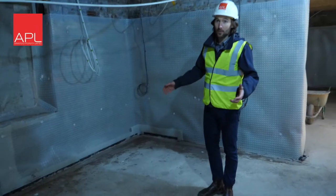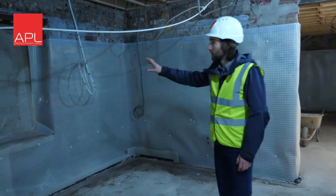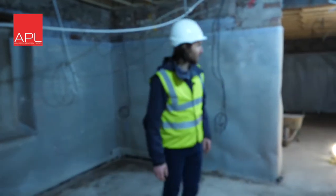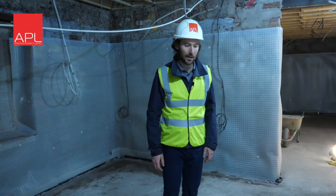Again, just on the lower ground floor level, the tanking system is in. This is going to be one of the lower level windows, offering a fire exit there as well. This is the general state of play on the lower ground floor. As we go up, you'll see that there's more progress on the higher levels.